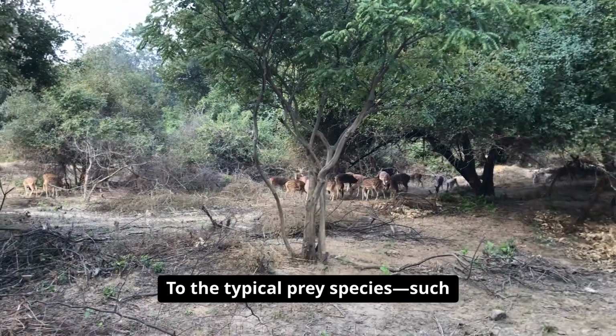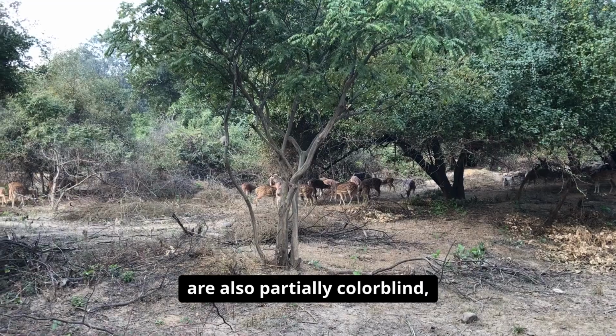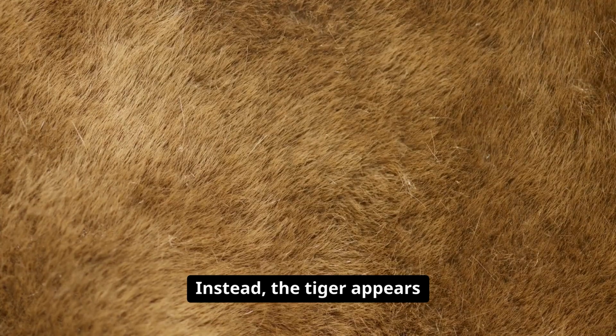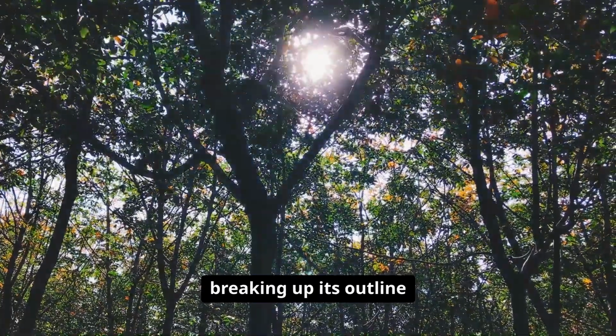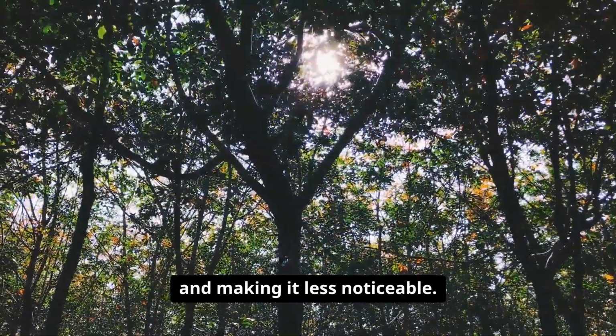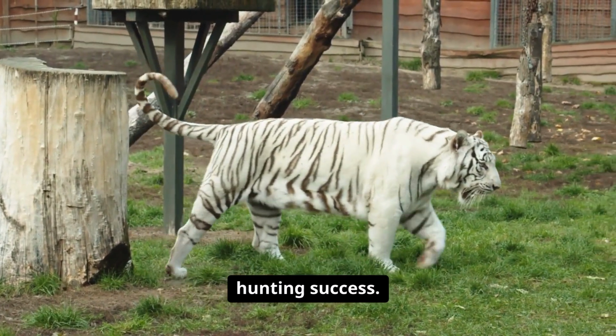To the typical prey species, such as deer or wild boar, which are also partially colorblind, the tiger's orange coat doesn't stand out against the background of dry grasses and forest undergrowth. Instead, the tiger appears as a series of light and dark patterns, breaking up its outline and making it less noticeable. This natural camouflage is crucial to the tiger's hunting success.